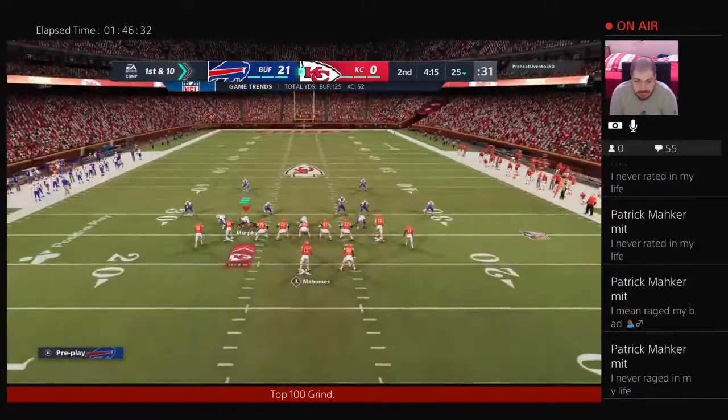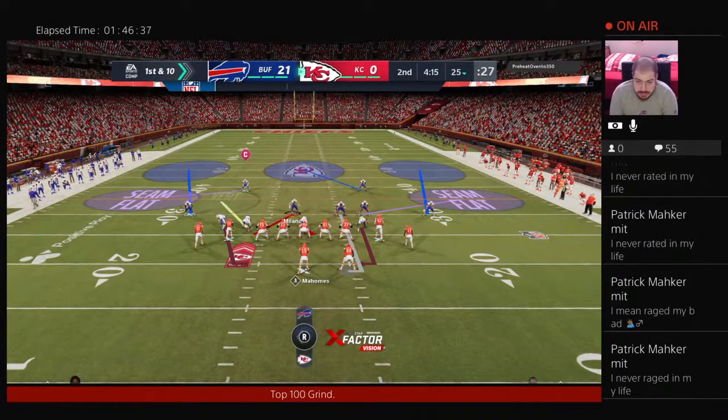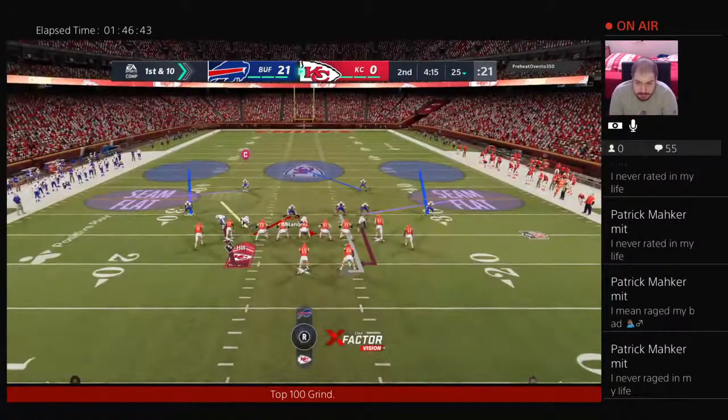KC offense out of the huddle, ready for their next drive. And job one here, Charles, just keep possession of the football. 2 drives, 2 turnovers to this point. You're exactly right, Doctor. Hippocratic oath. First, do no harm. And right now, they're harming themselves on offense.